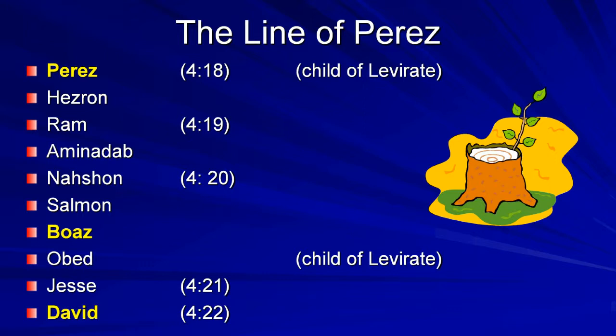Let's look at that line of Perez. Next slide. The lineage that's given to us at the end of Ruth is of Perez on down through Boaz and to David. The book was written after David had become king or after he had been anointed as king. We don't know the exact date of writing. But both Perez and Obed, which is a very interesting name, it means to be a servant, both of them are products of a levirate marriage. God's provision becomes very important for the lineage of Jesus Christ and for him to be able to be born on earth and for him to then be able to die in our place, pay our death penalty, and give us everlasting life. It becomes a very important feature.